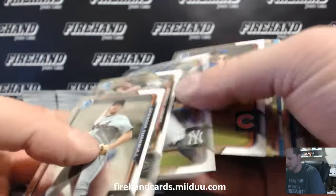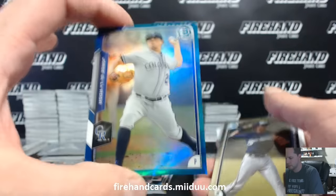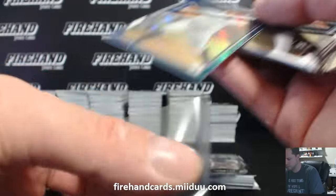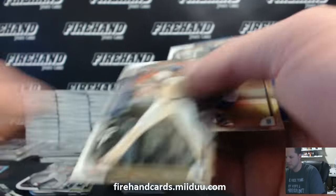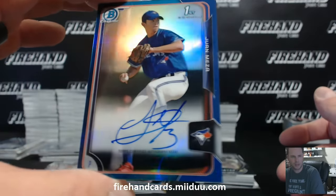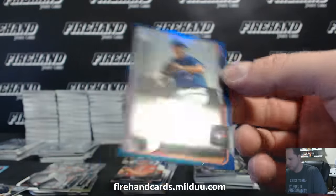Colton Wong die cuts, tall boy and a die cut, and a paper card. Giolito tall boy, Jorge De La Rosa, Colorado Rockies, the 150 blue. Blue refractor auto, Juan Meza, or Meza, the Blue Jays, Jay DeWitt 9 with the blue auto.